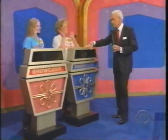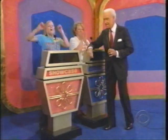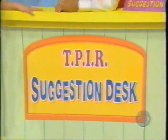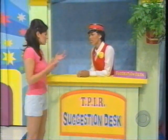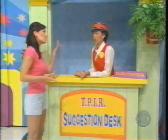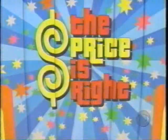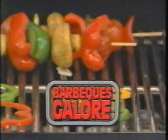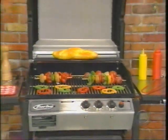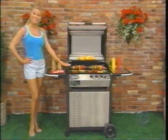Ginger is the top winner in our showcase today. Kathleen is our runner-up, and this is showcase number one. This showcase contains prizes as our model, Brooke, pays a visit to the TPIR suggestion desk. And her first suggestion is that since she doesn't have time to go to lunch, the staff should make lunch every day in the studio on a new barbecue. It's the Barbecues Galore Turbo Elite 3-burner gas grill on a black and stainless steel cart with stainless steel burners, flame tamers, and grills from Barbecues Galore.